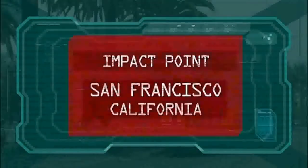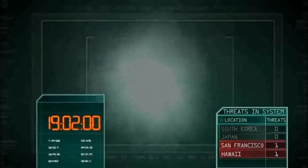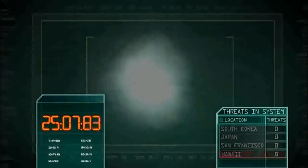2 threats remain in system. 1 for impact point in Hawaii and 1 for impact point in San Francisco. Time to intercept threat to Hawaii, T plus 10 minutes. Charlie Zulu 2, targeting San Francisco. Intend to engage with 4 GBIs, 3 from Greeley, 1 from Vandenberg. Copy that. 4 successful launches. Successful intercept of threat into San Francisco. Successful intercept of long-range tracks into Hawaii. Sir, report no tracks in the system. All systems green and ready status.